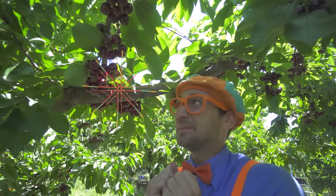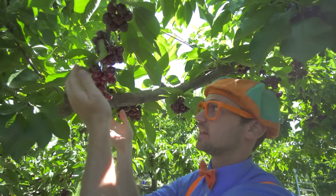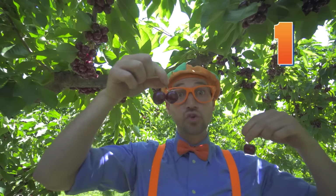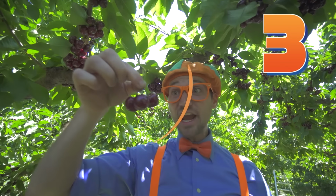Woo, look at the cherries. They look so yummy. I love cherries, and cherries grow in clusters like these. Let's pull off a cluster and count how many cherries are in the cluster. Whoa. Okay, one cherry, two cherries, and three cherries.